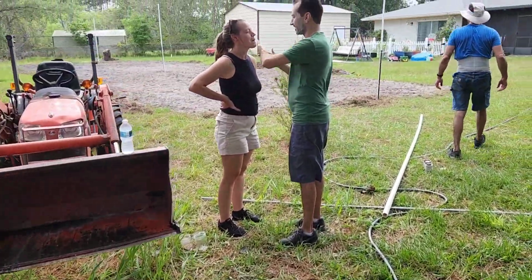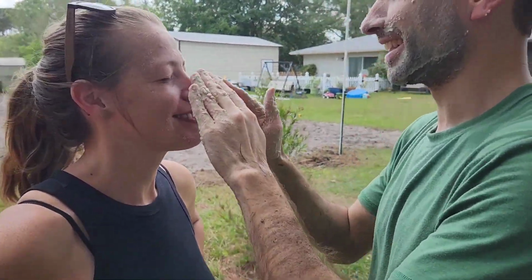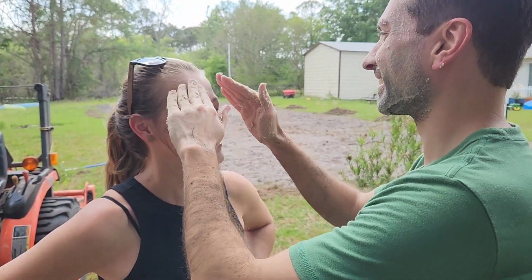They are exfoliating with this wonderful sand that we have found. This is, talk about bonding right here. This is love and trust like I've never seen before.